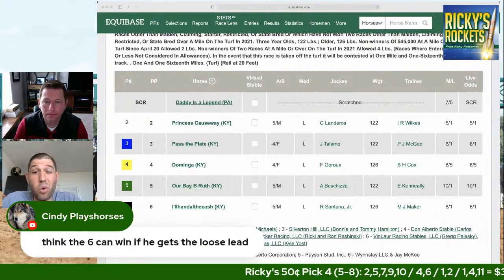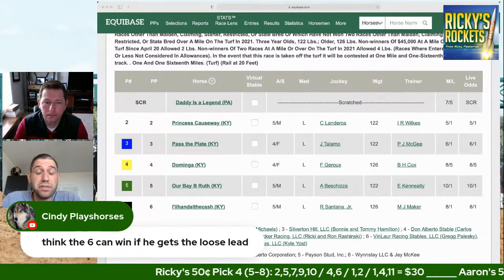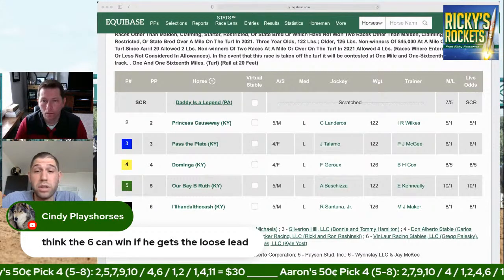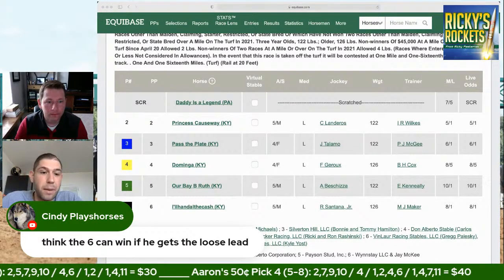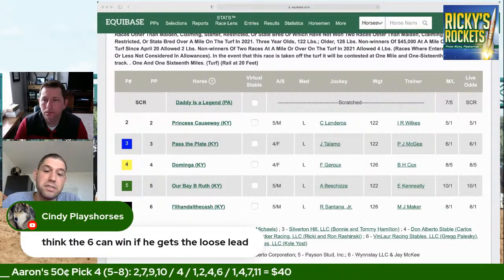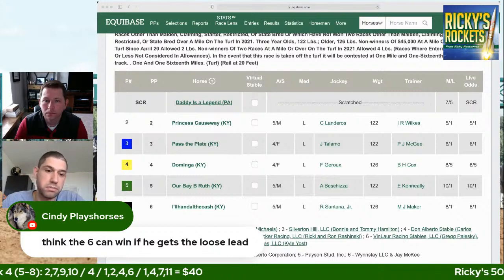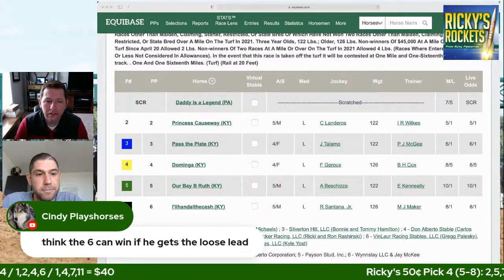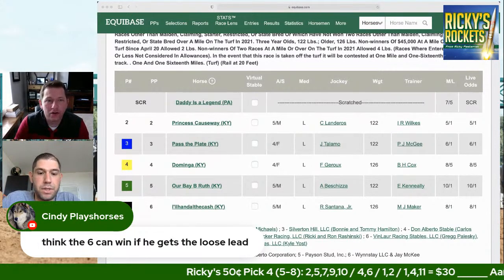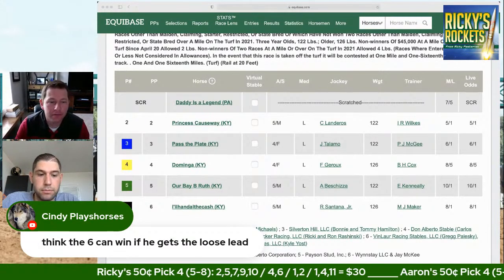I think the 6, more than the 2 even, needs the lead. So if Ricardo's got to work a little extra hard to a 24-1 or 23-4, I think that's his best opportunity. I'm with Cindy. I want 2 front runners. I think the 6 is going to be a better price than the 2. So we're kind of in the same boat there. Yeah, I think that's how the horse wins. And like you said earlier, short field, usually you could get that pace that might set up for the 6.